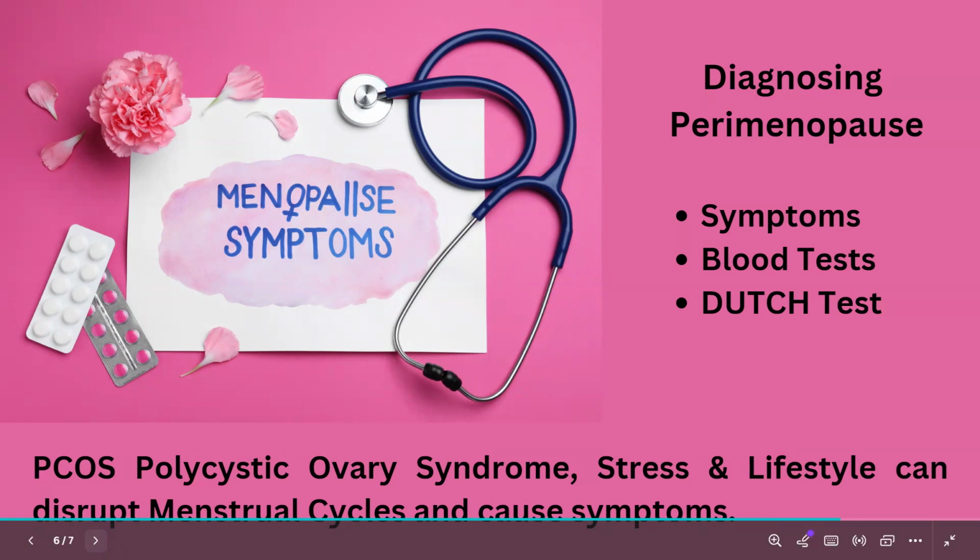You may notice that your period cycle becomes shorter or longer. Maybe you'll have a couple of periods during the month, or they may become heavier or lighter, or you may indeed skip periods altogether. It's really important to start tracking your period cycles if you're not already doing so. Hot flushes and night sweats, these are a common symptom. Sudden feelings of heat, often followed by sweating, especially at night. And many women in early perimenopause experience the night sweats first.